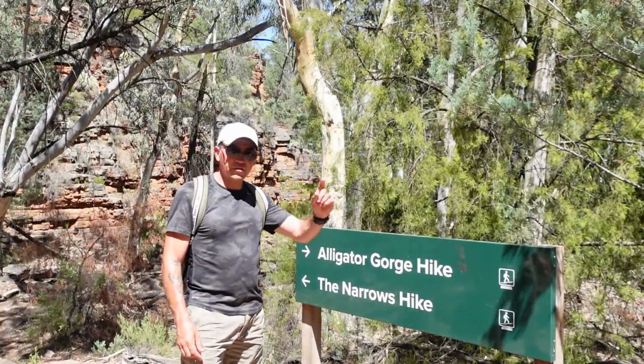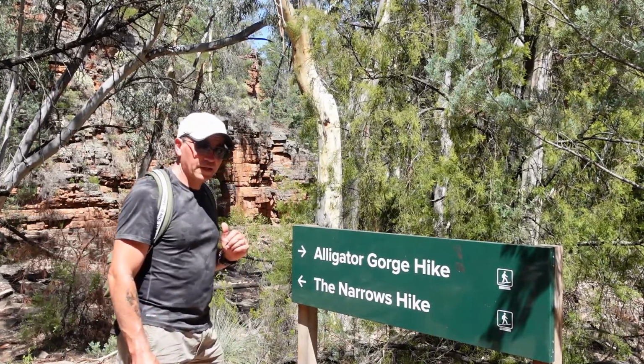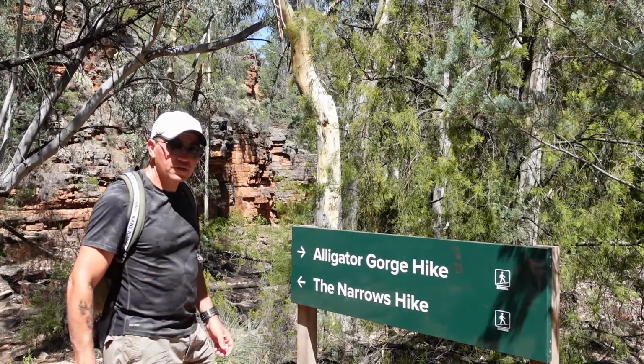So we're back from the terraces, about 350 metres up. We're back down at the sign, and now we're going to head towards the Narrows.